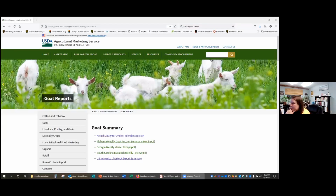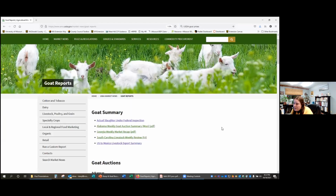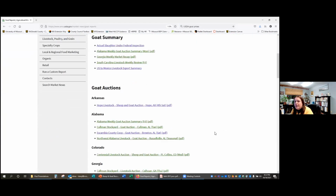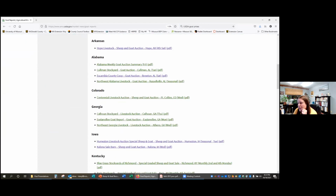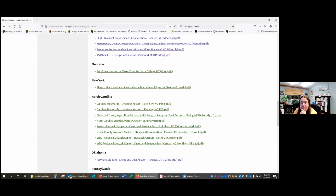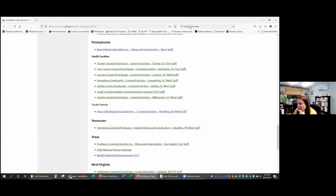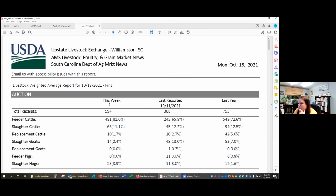I'm going to share my screen one more time here. So if you do a Google search for USDA goat prices, you can bring up the USDA Ag Marketing Service. And this lists all the USDA reported auctions across the country. Now, not every state has them that sell sheep and goats, but you can pull them up and maybe you can get close to your area and what you're marketing. So let's say we pull up the Upstate market in Williamston, South Carolina, and we take a look at that report.